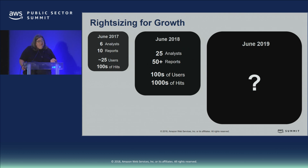In the summer of 2017, we added on some users, and by the fall, we got off of our old Cold Fusion application. And when we did that, we also set up a structure that allowed for a community of practice to come into that ecosystem with a common look and feel. Now we have easily over 25 people that I'll call analysts who are writing reports, not all of them in my office, spread out across campus. Easily over 50 reports sitting on our server, hundreds of users, thousands of hits.